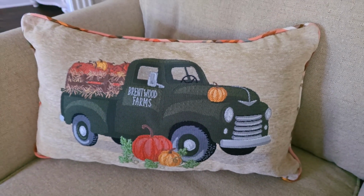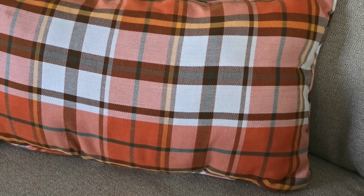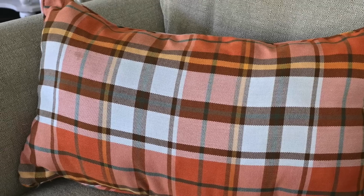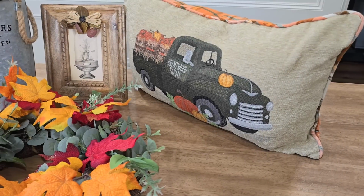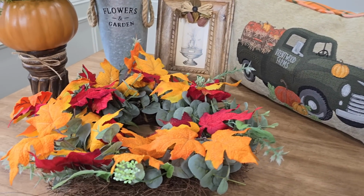And since this pillow is two-sided, you also get this beautiful plaid side on the back. And if you don't like the truck, you could always just have the pillow showing this way, and you still save tons of money by spending only $2.99 at the thrift store for a like new pillow. Make sure to put it through the washing machine like I did.